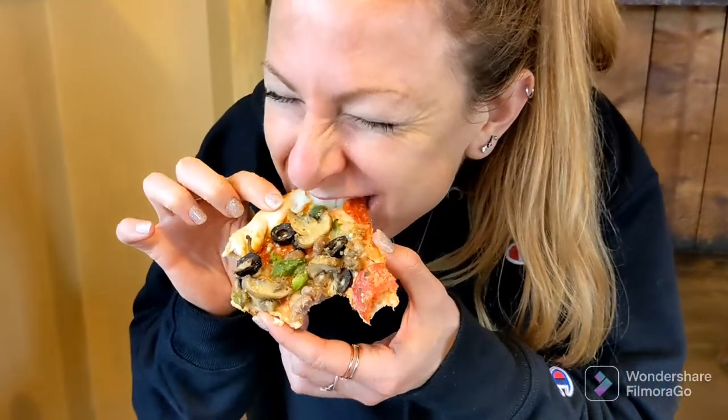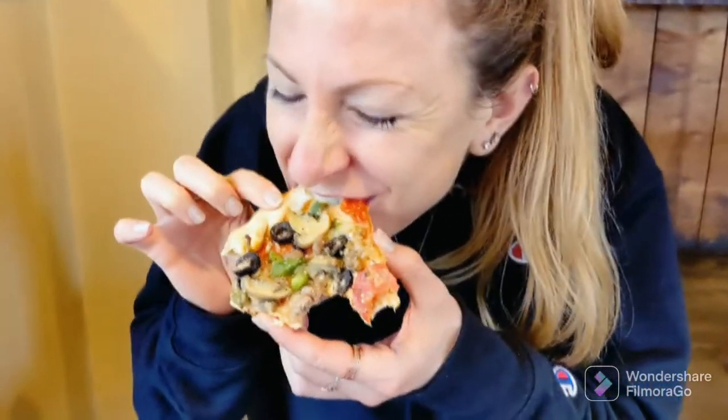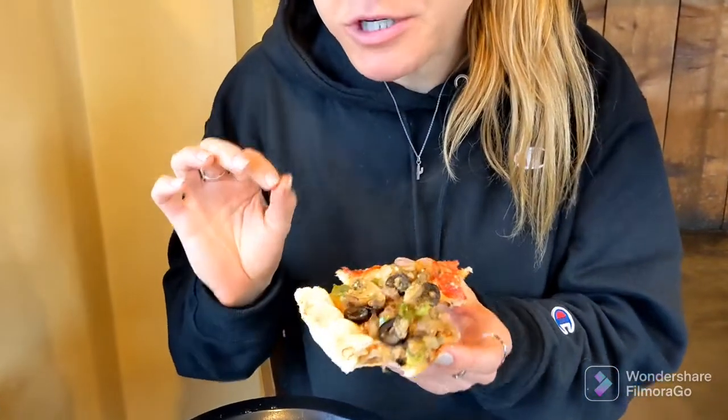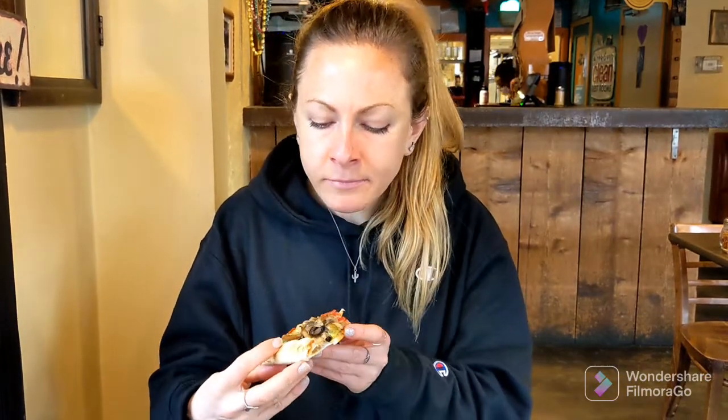And now the crust. You heard that, right? Mm-hmm. Nice, crisp, crust. I ordered it underbaked. So if you order it regular, probably comes out a little bit darker, which probably would have been too crispy. This is just right. So I recommend ordering it underbaked. I would get this again.